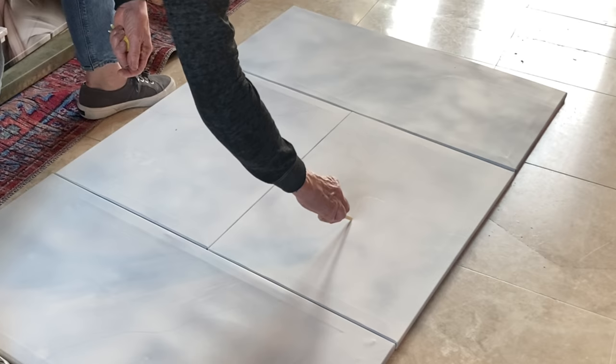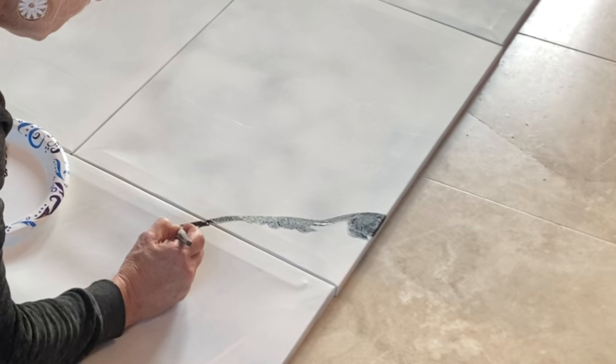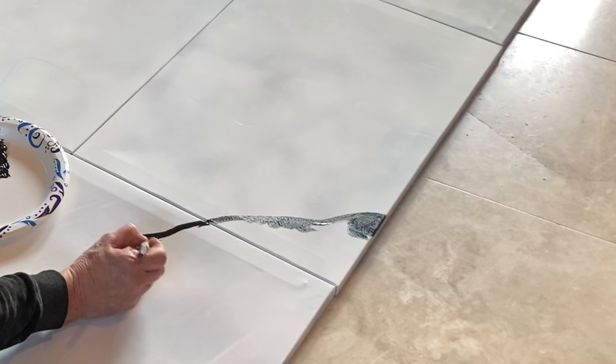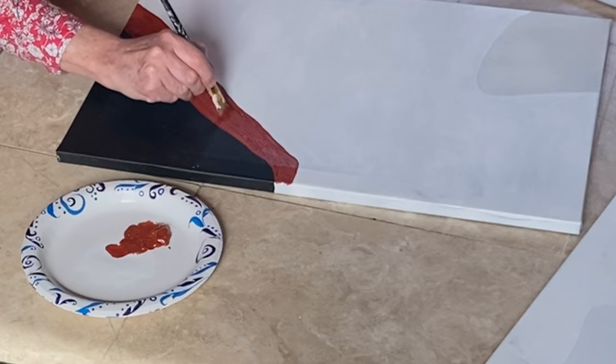Once I was happy with my design, I began filling in the shapes just using craft acrylic paint. I chose colors that I was going to use throughout the room: black, white, gray, and rust. It took 2 coats to get full coverage. I made sure to paint the sides of the canvases too.